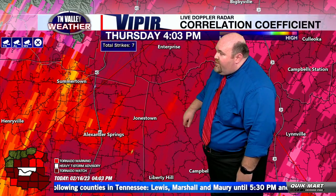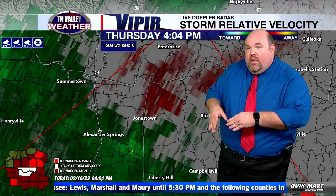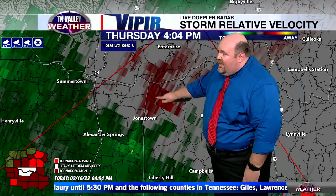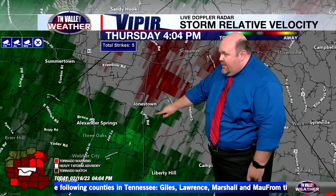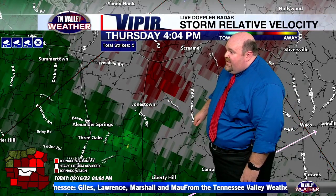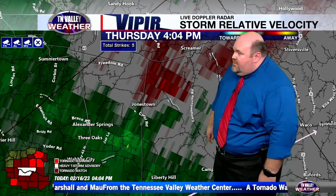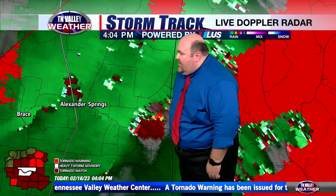Here's correlation coefficient. This is what we were looking at when we were trying to define where and when the tornado was on the ground a few minutes ago. And now this, looking at the high top radar right on top of Jonestown. This is just to the northwest of or northeast of Alexander Springs. Campbellsville is located here. I'm going to pop you up on our storm track because we got a much better view of it there. Oh, wow. Okay. Yeah, that's it right there. Yep, right here it is.